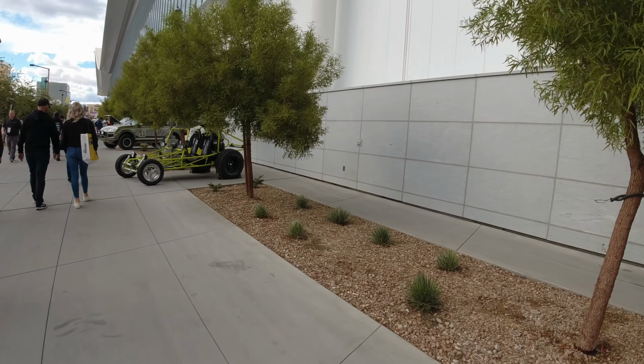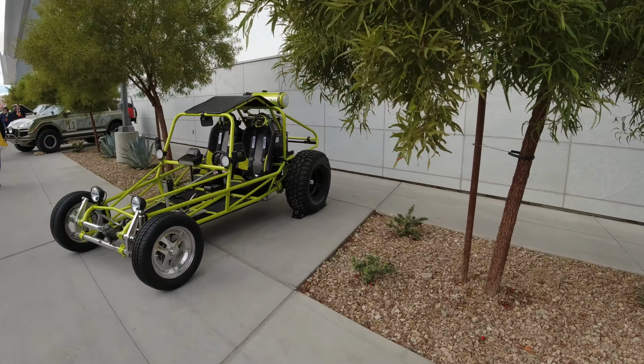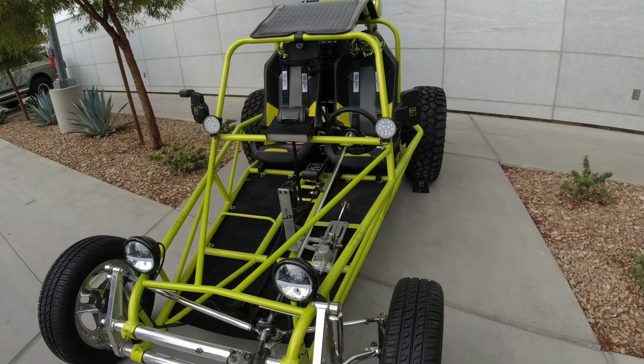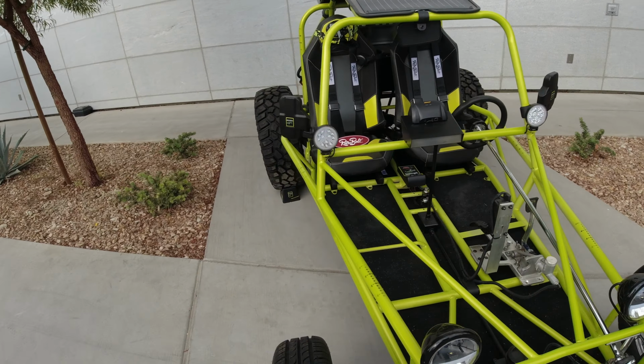And that's really how I started. Tube buggy. I had a long back Chinaworth. It was a lot of fun.